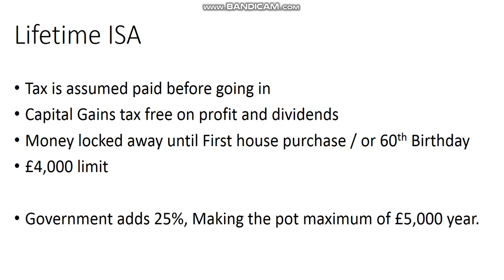Okay. The perk: the government adds 25%, which means if you put £4,000 into your lifetime ISA in a tax year, the government would give you an extra £1,000. That's 25%, which is not a bad deal at all when you think of it like that. Getting a 25% instant return on your money, that is a pretty good deal. You struggle to find those sorts of things in many walks of life.